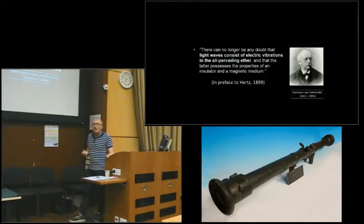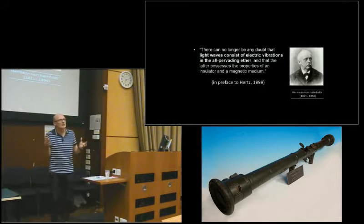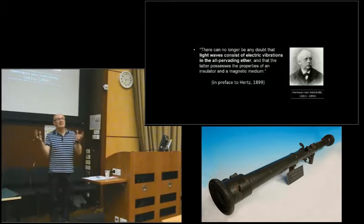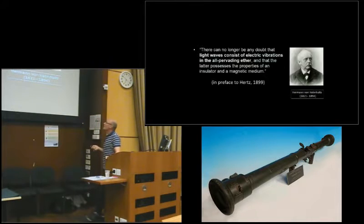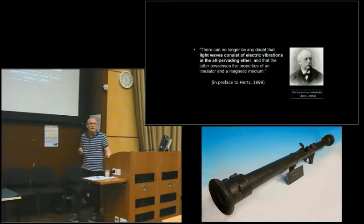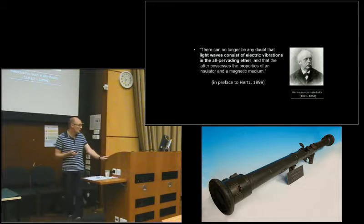So let me give you some quotes just to give a flavor of the kind of commitment that the leading scientists of the day had towards this wave conception of light, this idea that light is a waving of the ether. So here's, for example, Hermann von Helmholtz, a leading German physicist, saying that there can be no longer any doubt that light waves consist of electric vibrations in the all-pervading ether, and that the latter possesses the property of insulator and magnetic medium.